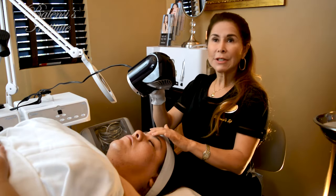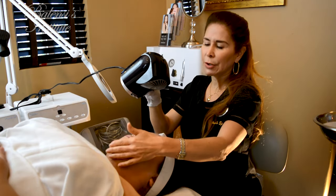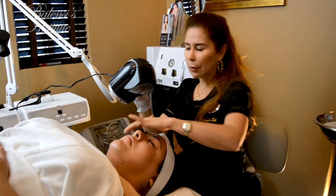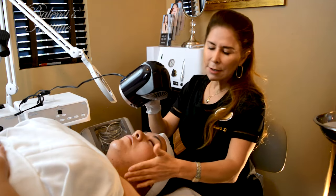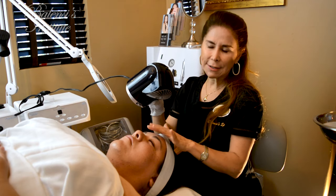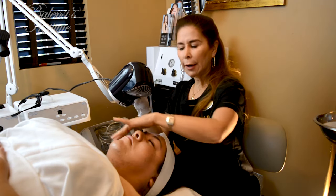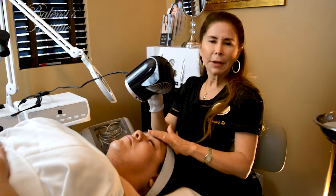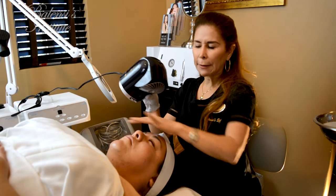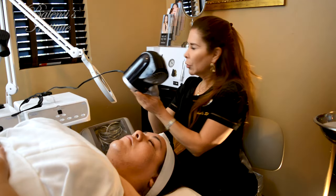And if you see the client has hyperpigmentation, what you do is there is another solution that is called melanin suppressant. The melanin suppressant has kojic acid. So you can apply the melanin suppressant before the vitamin A peel, because you always finish with the vitamin A peel. Right now I finished the peel. I remove it.